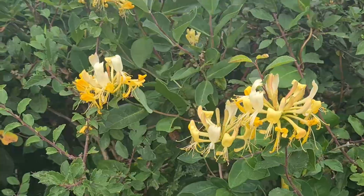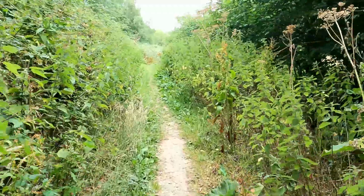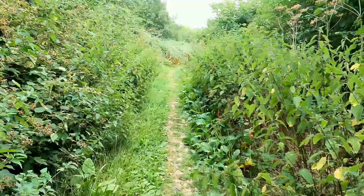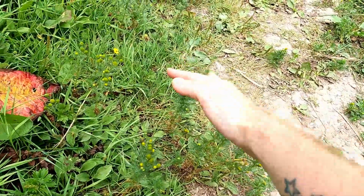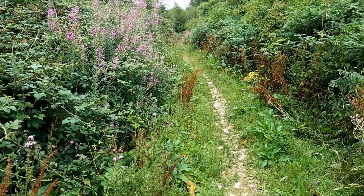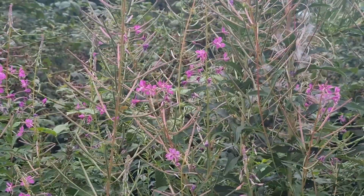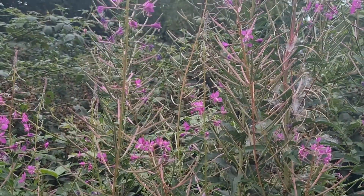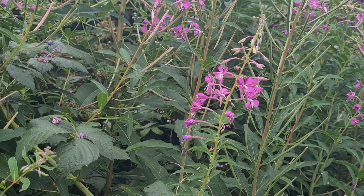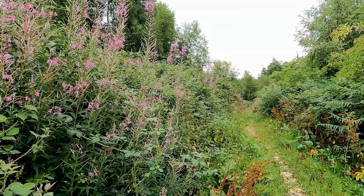Here's some late flowering honeysuckle. We've had a very long dry spell over July and the ground is really dry and everything's just looking a bit parched. There's loads of this pineapple weed that's growing along the path edges, and the rosebay willow herb, which is also known as fireweed. It's growing quite tall now and starting to flower. In some places the flowers are finished and the pods are opening out. It's still attracting a lot of bees, and you can hear just the buzzing from among these plants.